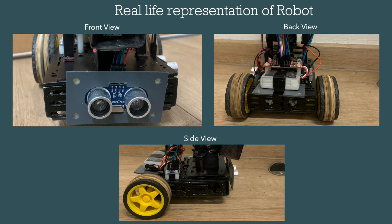And if you look here, this is the real-life representation of the robot. This is the front view, this is the back view, and this is the side view. On the front view, you've got a distance sensor, a manipulator, a color sensor, holes on the top of the chassis, and holes on the front of the chassis. And if you look at the back view, you've got a battery and holes in the back of the chassis.